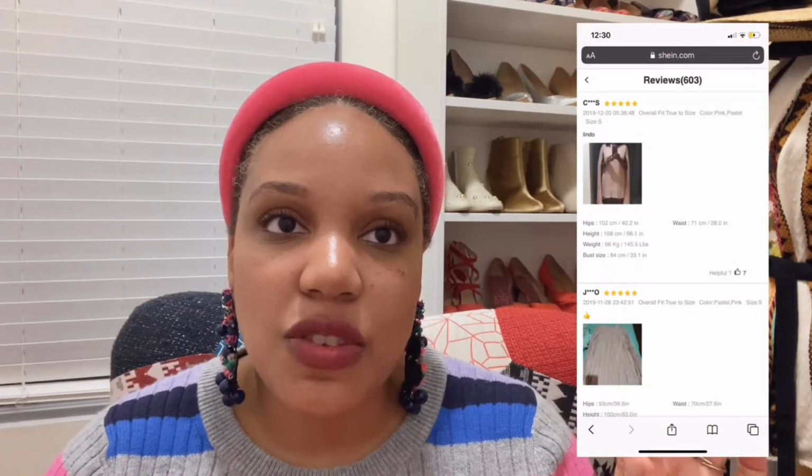I find that you can sort of filter by people who wear the same size as you. So if you want to see how this piece looks on an extra small versus an extra large body, you can do that. And I find those reviews to be very, very helpful. Also, they tend to have a lot of reviews because they give discounts for future purchases if you leave a review, and you get bonus points if you leave a picture as well.